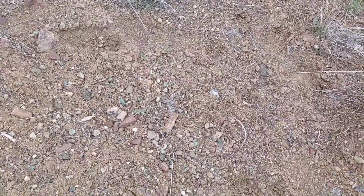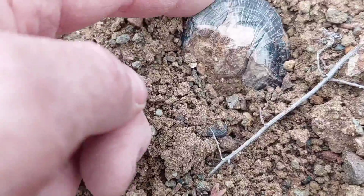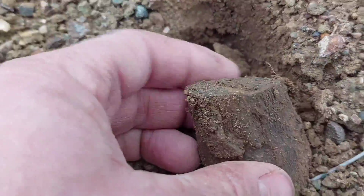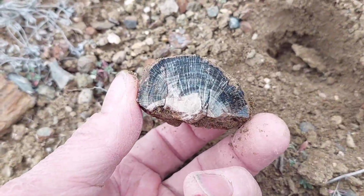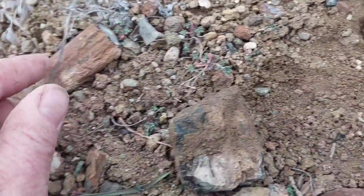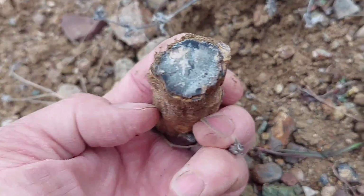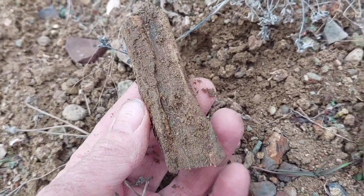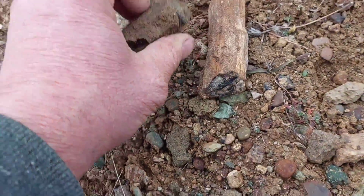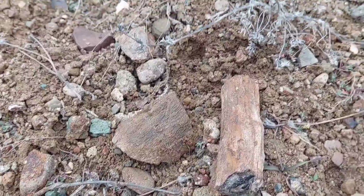Alright, I just walked up on a partial round at least. This is really cool. Oh yeah. Ooh. It's just a neat little halfie. So close. Oh, look right beside it. Guys, no way. Is that a full one? It's a full one. No way, right beside that. This is a pretty good one. But two round pieces that close together is a great sign.